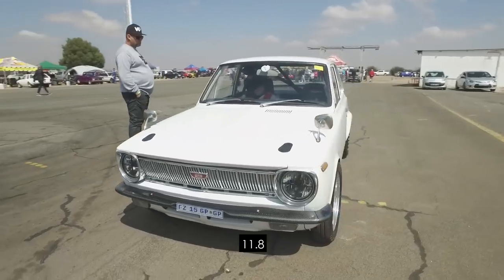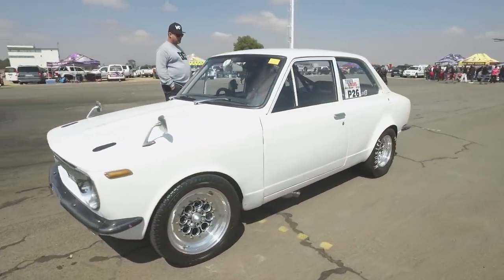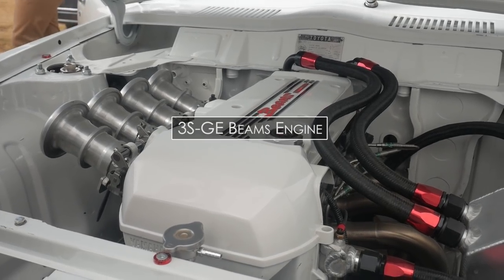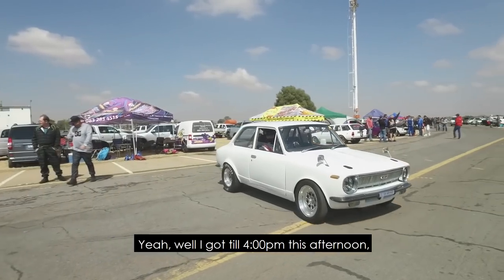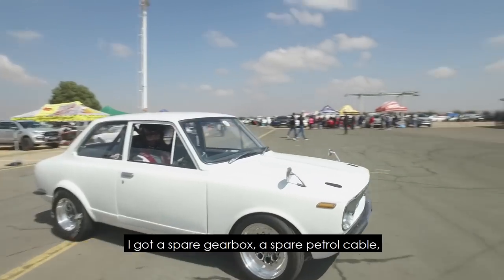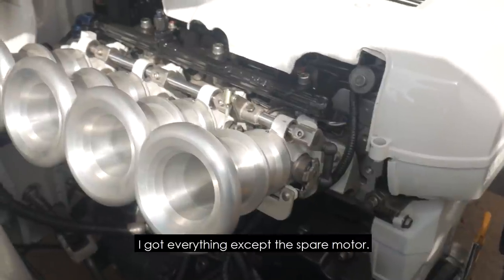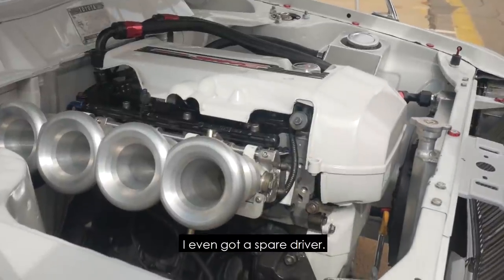What are you hoping for? 11.8, with the weather and traction and all that kind of stuff. I think it's possible. Remember, it's cold now. Track bite is not going to be... Well, I've been told 4 o'clock this afternoon. I've got a spare gearbox, a spare petrol cable, a spare prop shaft. I've got everything except the spare motor. I've even got a spare driver.